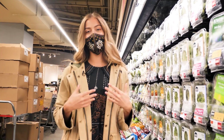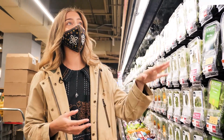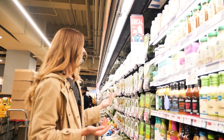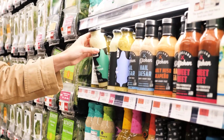And it's really easy to be creative here, even when just making a simple salad. First of all, most of these come pre-washed already, and just look at all of these different dressings that you can choose from. I know that one of my favorites is the Green Goddess. It's very clean and very, very nice.